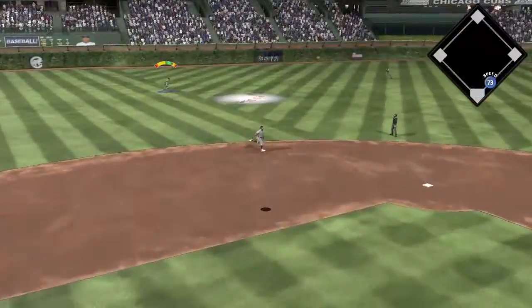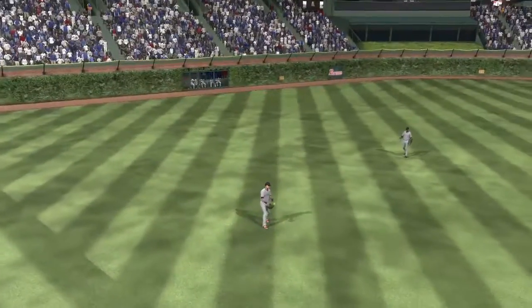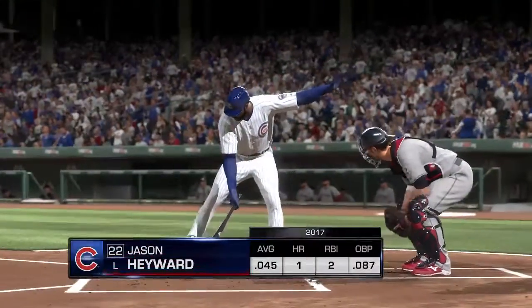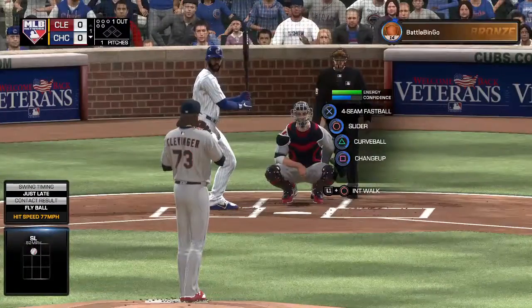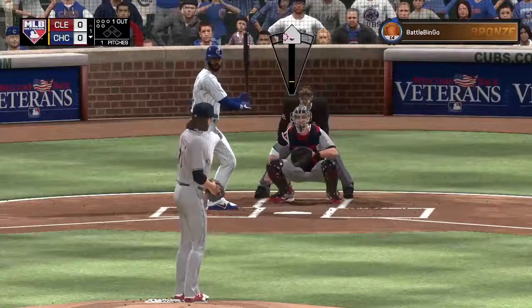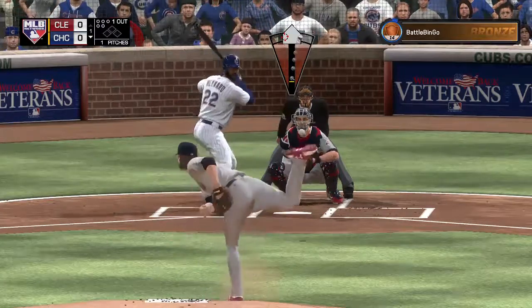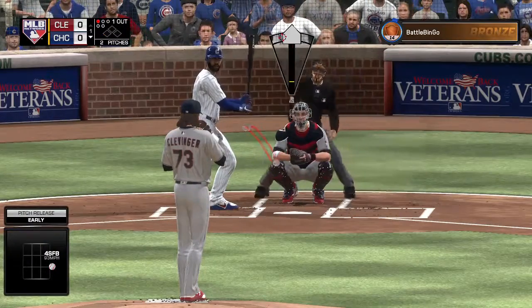This is skied into short left center. Brantley is under it, and he hauls it in for the first out of the inning. Here's Jason Hayward now, and he's looking to get it going. Off to a bit of a slow start this year. Into the windup and the pitch. And a good fastball there, but this just misses the zone for ball 1.